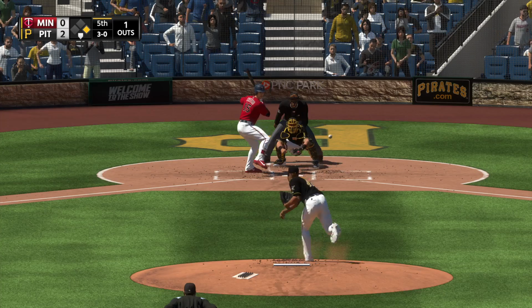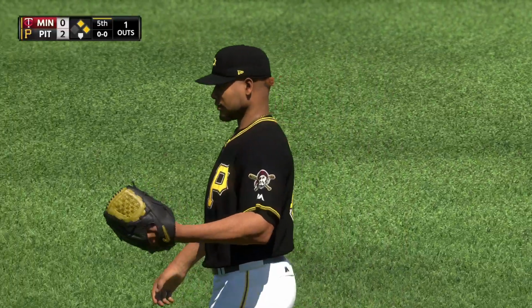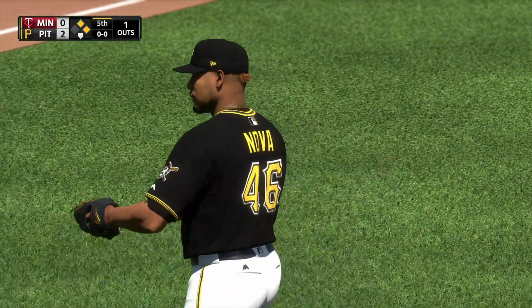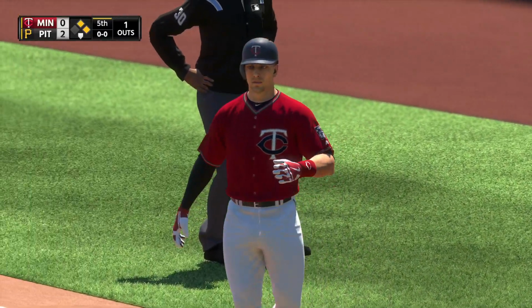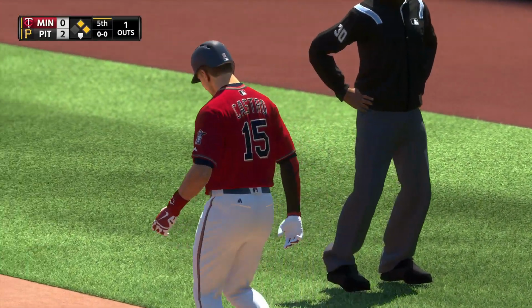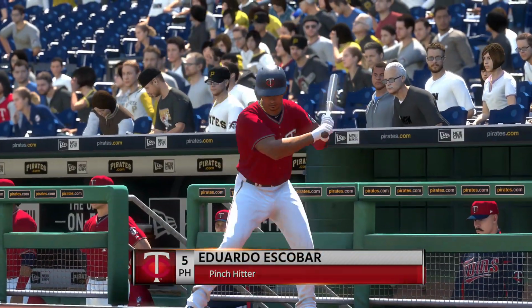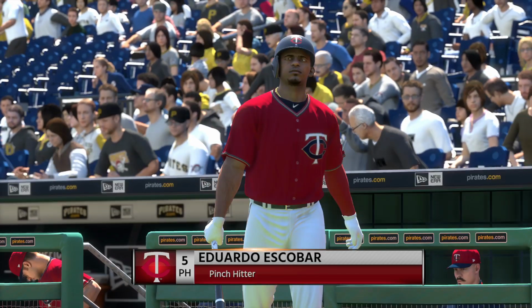Into the box now, Jason Castro. And that misses, ball 4. So it's first and second now with only one away. Well, they've struggled offensively in this one so far, but after that walk, they've got runners at first and second and look ready to make a little noise. Just need a big hit now. Eduardo Escobar will get the call to pinch hit here, and he'll find he has a couple of runners aboard with only one out in the inning.